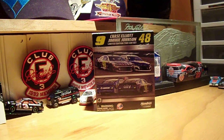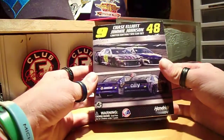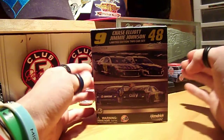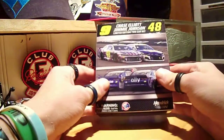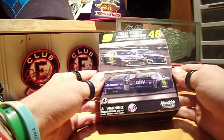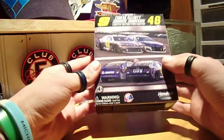As you can probably see from the intro clip, we're going to be looking at a very special moment in Chase Elliott's career when he won the 2020 championship. And then we have, in front of us, the passing of the torch diecast set. So, from the video that you see in the beginning, it clearly shows Jimmie Johnson coming up beside Chase Elliott's car and giving him a high five, as this was Jimmie Johnson's last race and this was Chase Elliott's first championship.